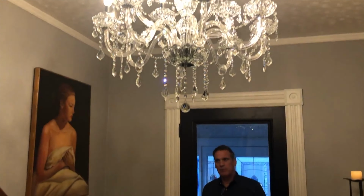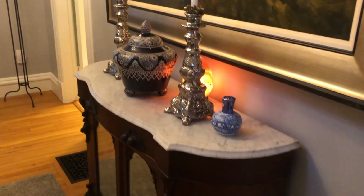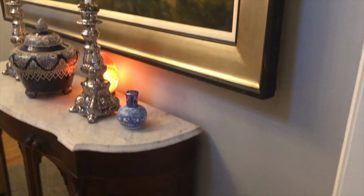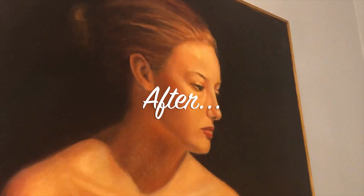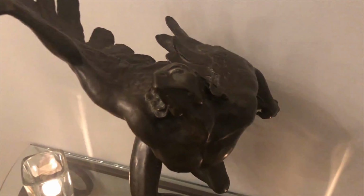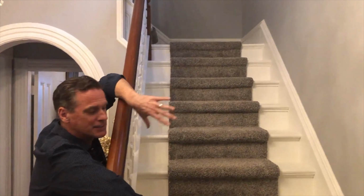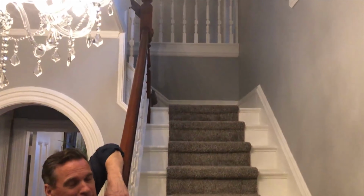We did put in some carpets on the stair, which I'll show you in a second, and put some of our bigger paintings in here. Bought some antiques in town, so that's what you see here. The stairs with the carpet on it. Never thought I'd like it, but the dogs sure do.